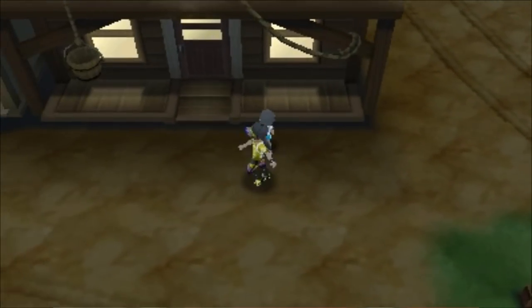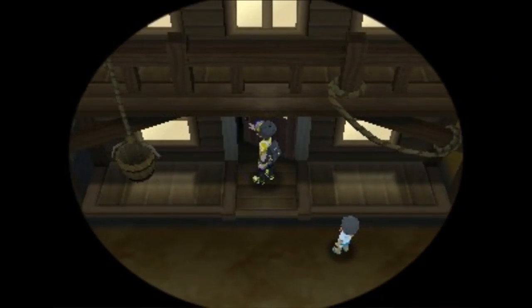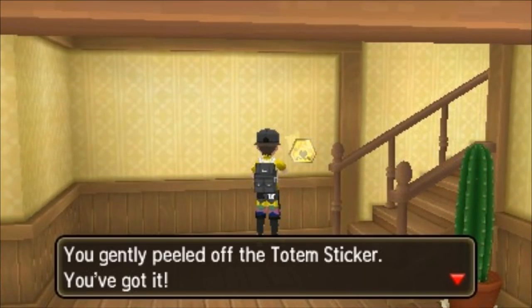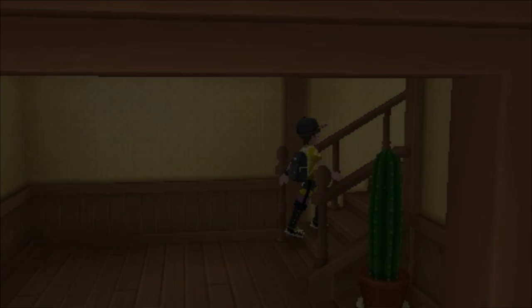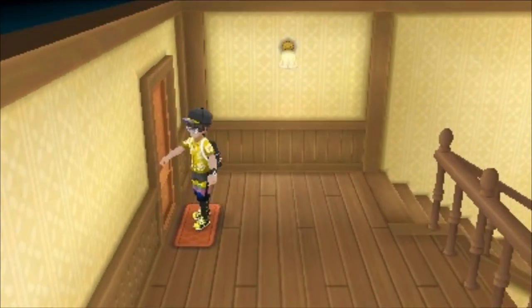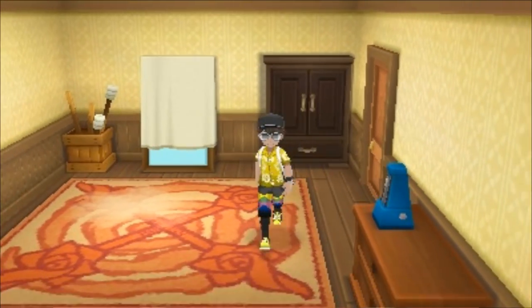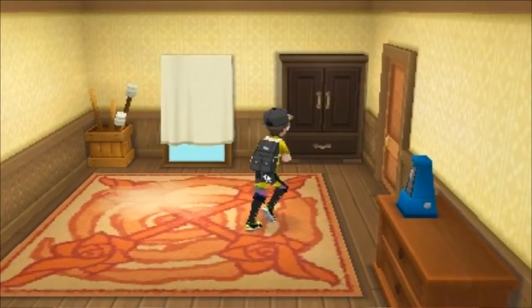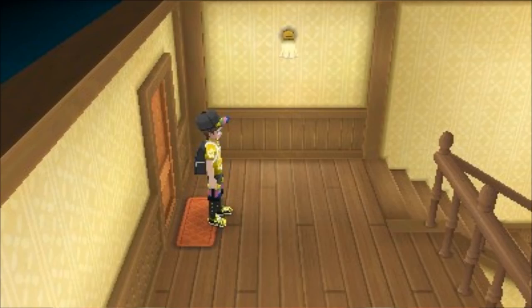And we're going to head right here to the left, and we're going to head into the captain's house. And right here at the back, right below the stairs, will be sticker number 34. And if we head upstairs into this first room, we'll find another sticker, sticker 35. That's all the stickers that are in this house.